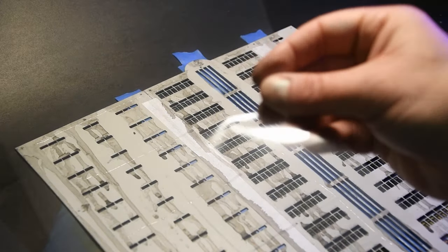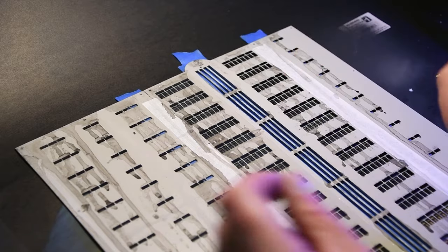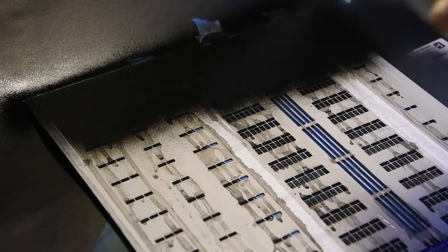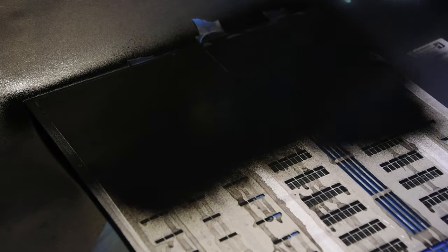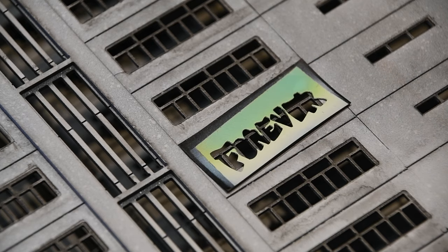The next step will be to insert the window glazing. I'm going to put acetate sheets behind all of the openings, and then I'm going to give it a coat of black spray paint from behind so that you can't see through them. And then once that is dry, I'm going to start adding the individual stencils, taping them in place, and start spray painting over top each of the windows, the glazing, and the mullions.